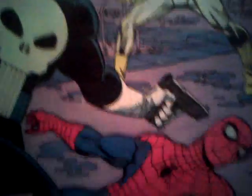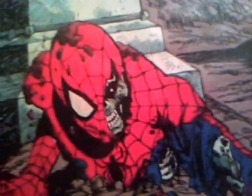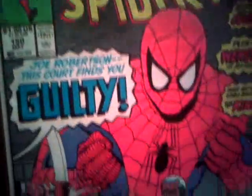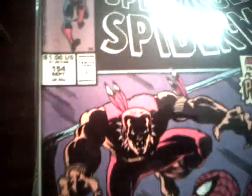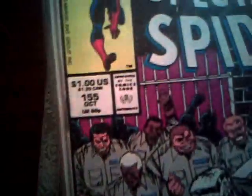143, Punisher. 147, with J. Jonah. Apparently the Hobgoblin's in it, but I don't see him on the cover. 148, Night of the Living Dead, cool zombie looking Spider-Man. No, Tombstone's got his name on it. 150. 154 with the Puma. Tombstone, Spider-Man jail. 155.